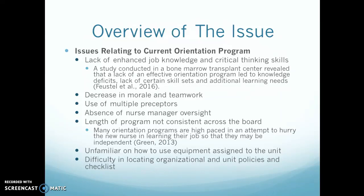They're also having issues with decreased morale and teamwork on the floor. They feel like they can't ask each other questions because they feel like they're going to be scrutinized or made fun of. They also use multiple preceptors during their orientation program, so they don't get that continuity. There's also an absence of nurse manager oversight. They're not following up with the new nurse or preceptor to make sure that they're getting everything they need in order to provide patient care. And the length of the program isn't consistent across the board. Some nurses are completing it within 6 weeks, some within 4 weeks.